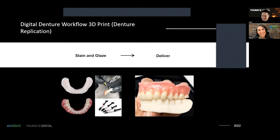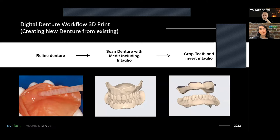Well, at this time, by sending a design to Evident and Evident designing it, sending it back to you, and you 3D print it, now you control it. You can control the shading of it, making sure the gingiva color matches the patient, et cetera. So that kind of just separates one from the herd, okay? So you stain and glaze it, use multiple materials, and then you deliver. This one is going to be a specific workflow that I can definitely show when we have time.